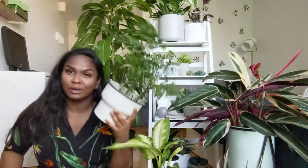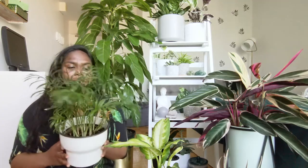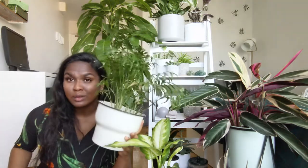I think I've kept it for over 2 to 3 years now. It lived the longest. I really think this is easy to maintain. As you can see, I've kept it for quite a while. It will die here and there, but in terms of it growing back, I've had no issues. I have not refertilized this, and I probably should.